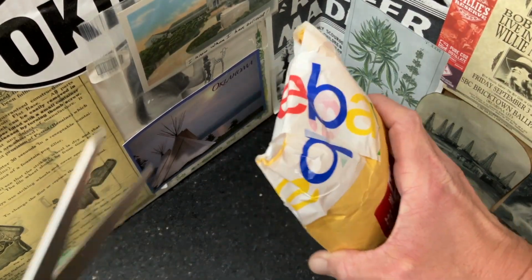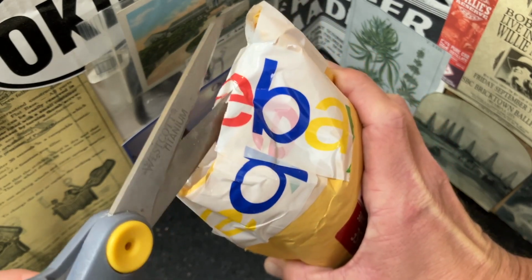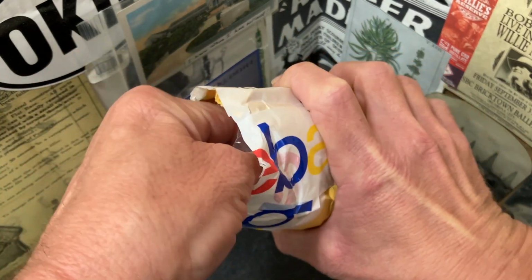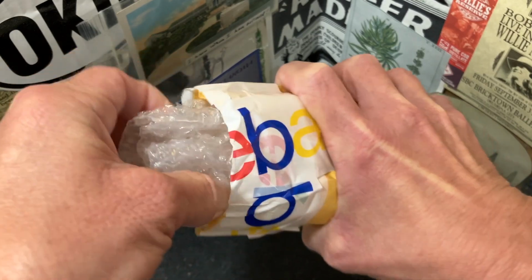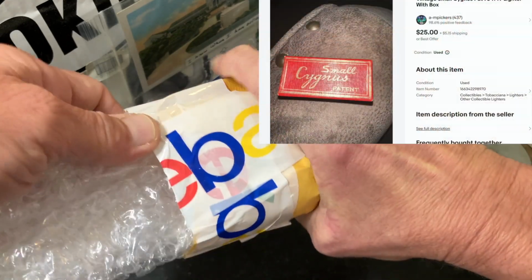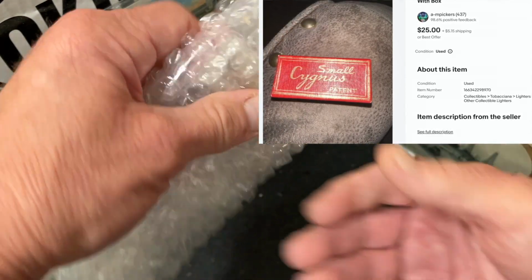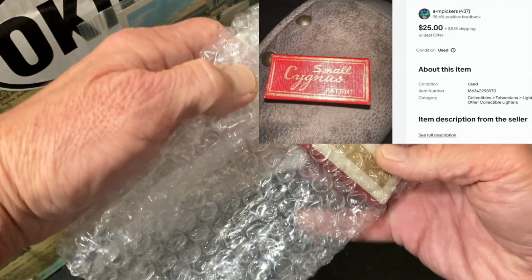Today we are going to unpackage our most recent eBay purchase. And I'm a little bit interested to see what we find when we open this up. I was browsing eBay, I don't know, it might have been last weekend, it might have been earlier in the week, I really don't remember. And a Cygnus lighter popped up in the search query that I hadn't seen before, and it was in the box, so that's always interesting.